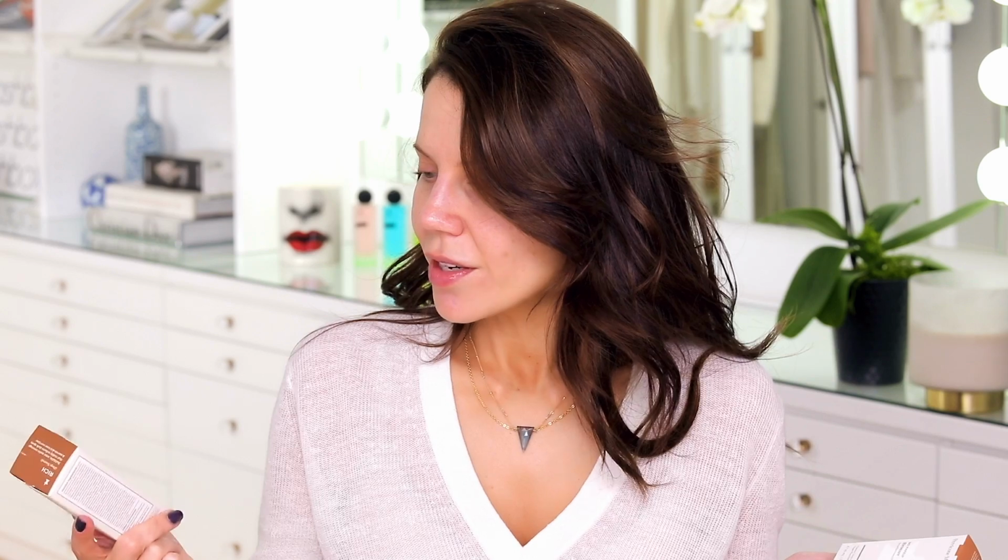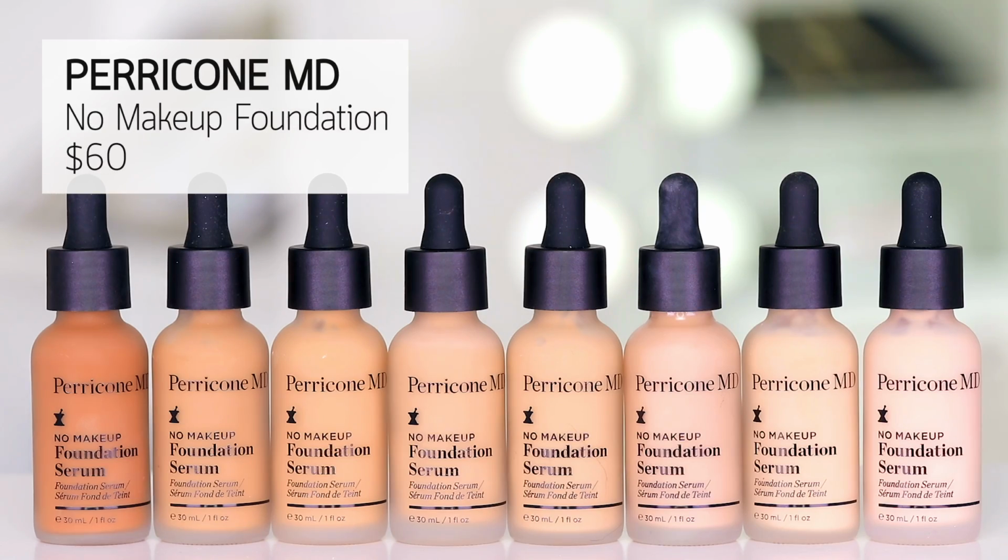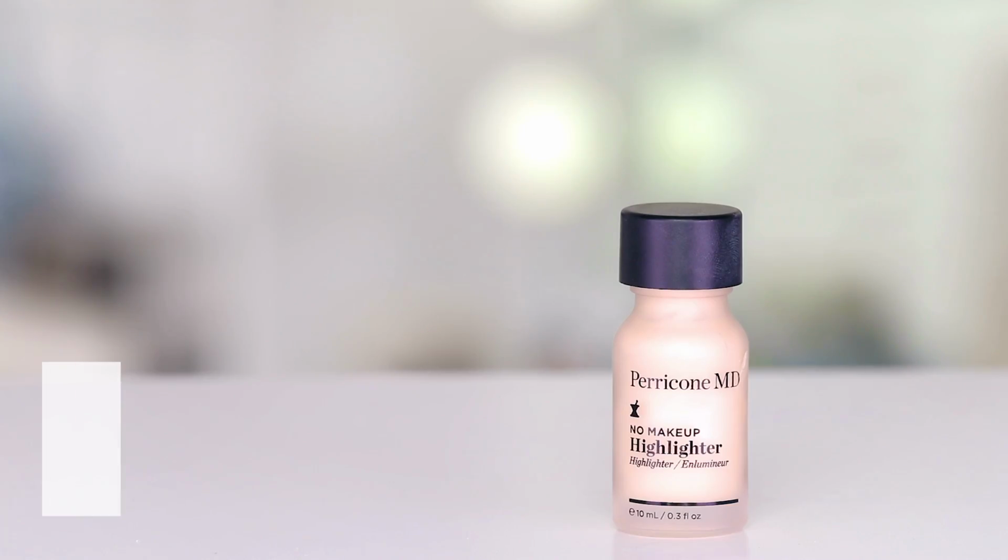A lot of you guys, I'm sure, guessed from the thumbnail and the title, but I once upon a time tried their no makeup foundation serum. It has since been improved and they have expanded the range of products. They have the no makeup foundation serum with an SPF of 20. We have a no makeup highlight. I want to know what that is.